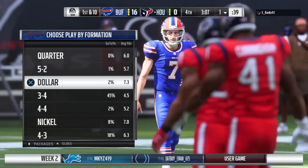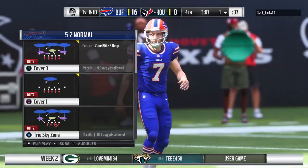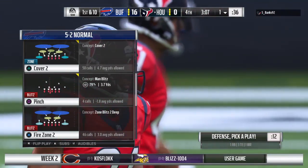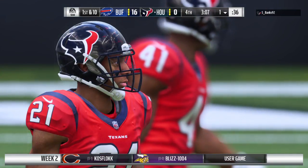And now out comes Houston. And this offense last time turned it over, went for it on 4th, didn't get it. They're lucky, though, because no points against the team on the board, but we'll see how they respond.